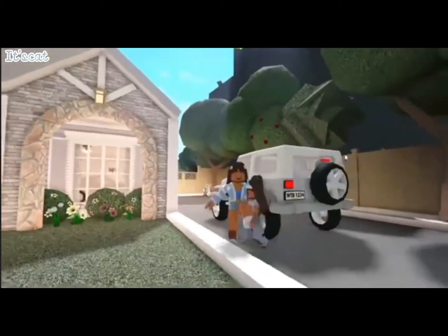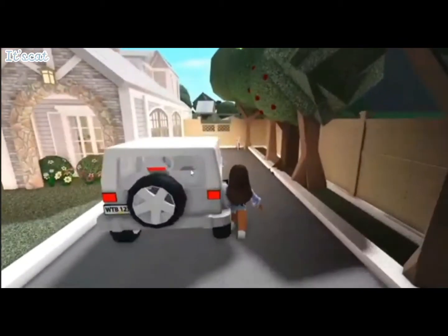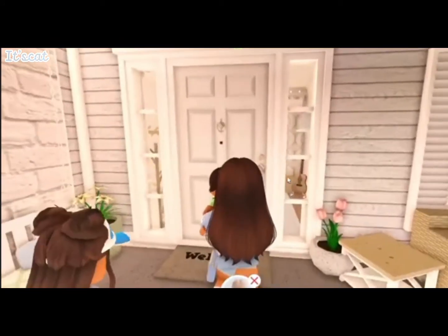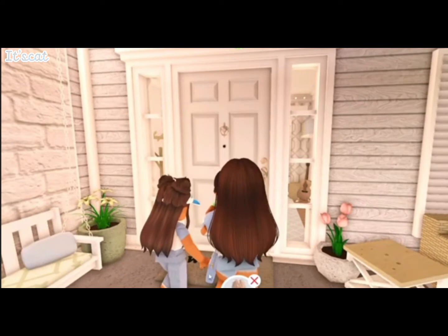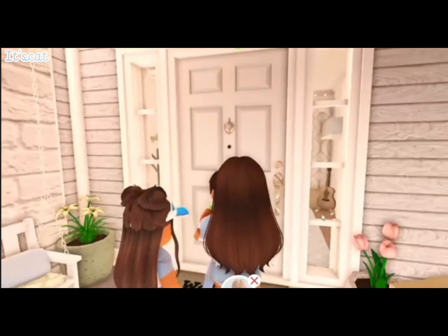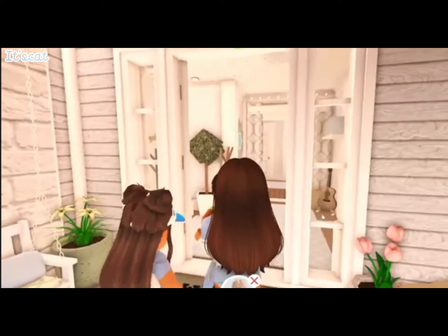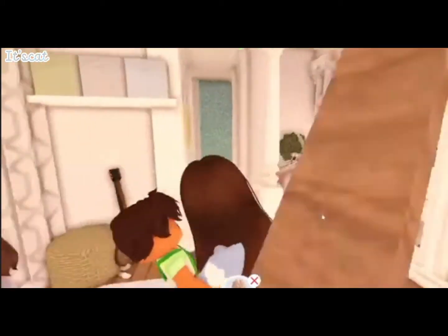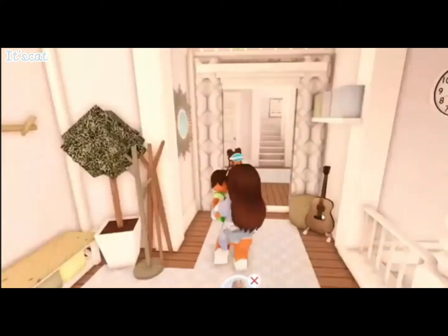All right, let me get inside. Okay, we can do that. Let me just get Noah. Okay, so the lady said that she left it under the doormat. Here, let me get the key. And ready? 3, 2, 1. This is so pretty. Oh my gosh.